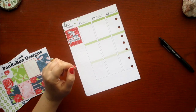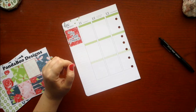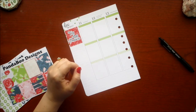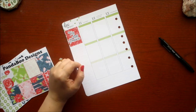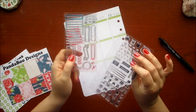I'm just looking for, my desk is completely disorganized, guys. I had some stamps on my desk. What did I do with them? That is the question. Got my stamping block. Found them. Okay. So these are just Michael's Recollection stamps.